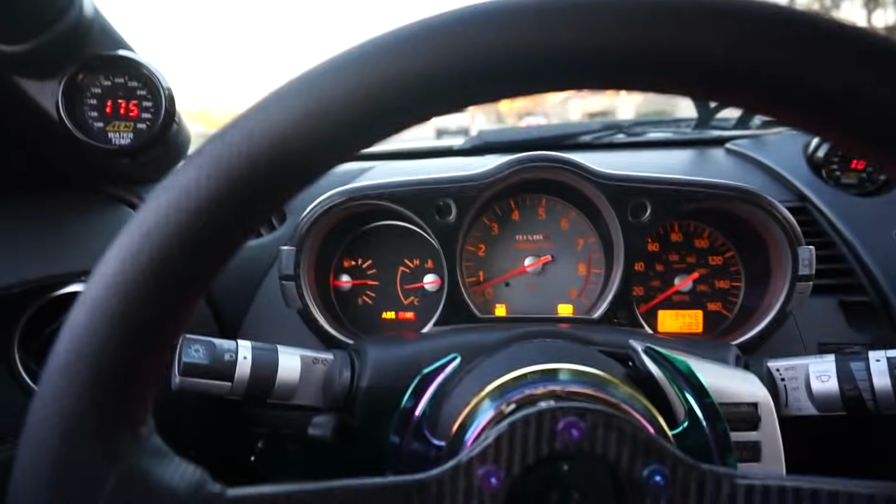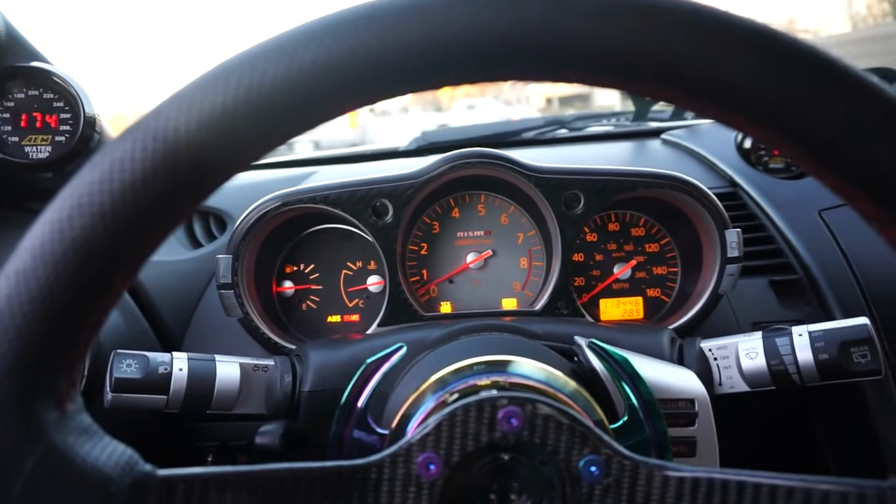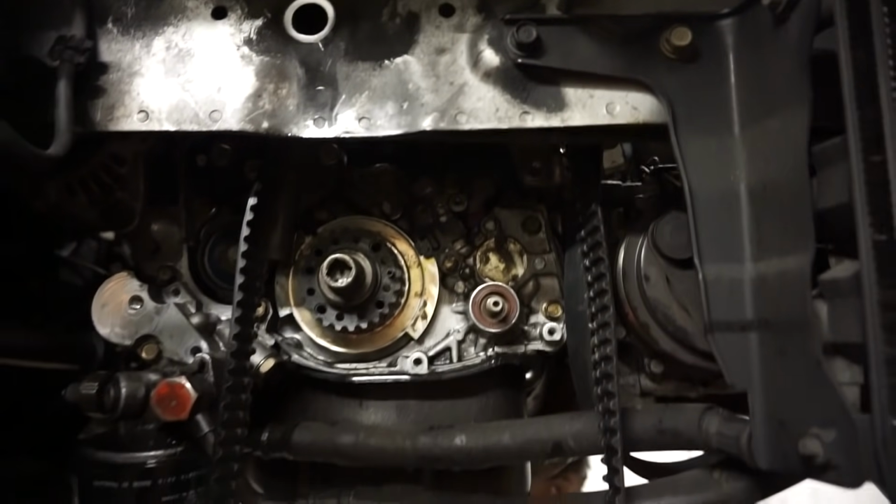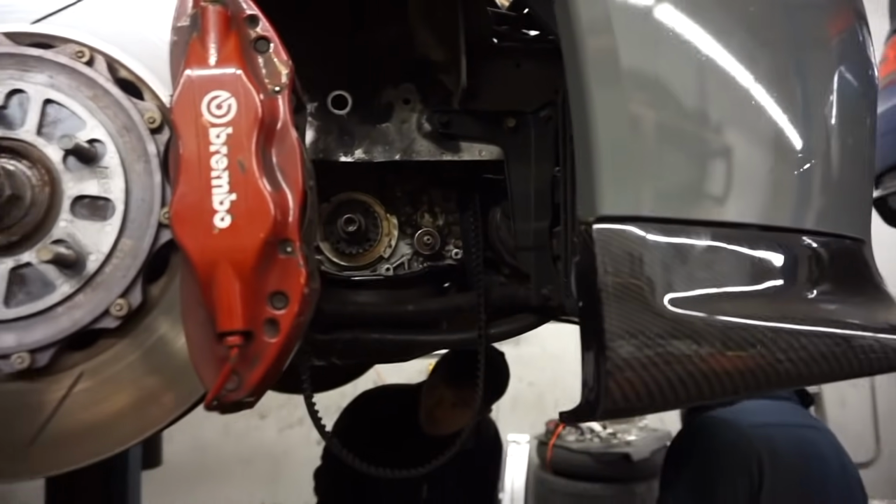28 miles since I put the clutch in. Damn near 700 torque. Still grabbing, banging gears. When you have the lift, that seal was leaking. So I like doing that. Got that fixed. Should be good after that.